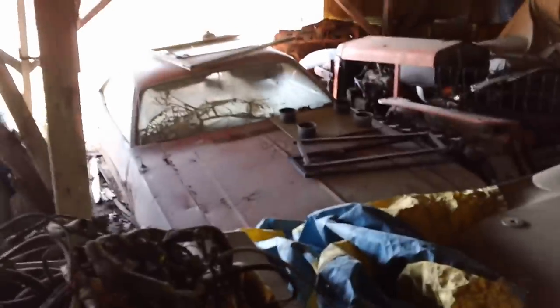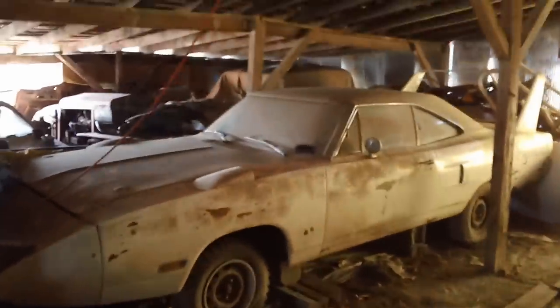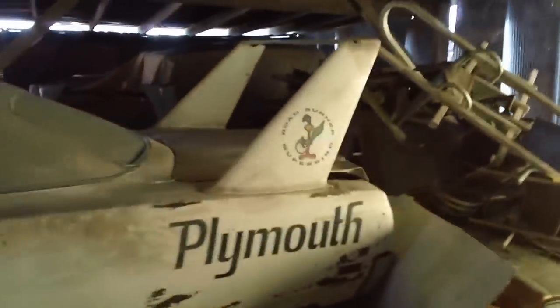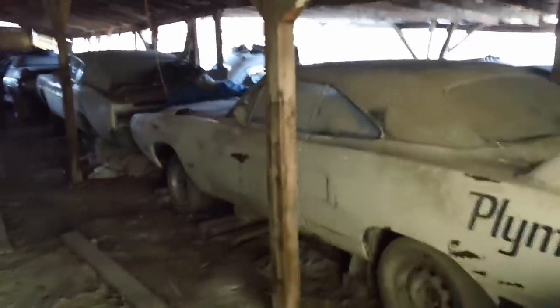And making our way back here is a 1972 Dodge Challenger and a 1970 Plymouth Roadrunner. No, I'm just kidding. It's a Superbird. Six-pack car. Been sitting here since the 70s. And it is complete. Been sitting in the barn for quite a while. So it is in great shape.